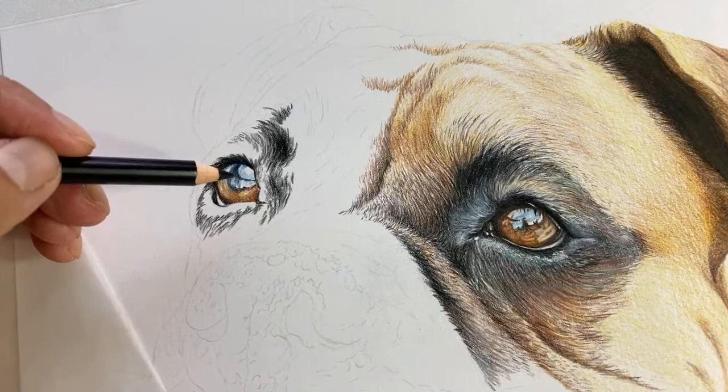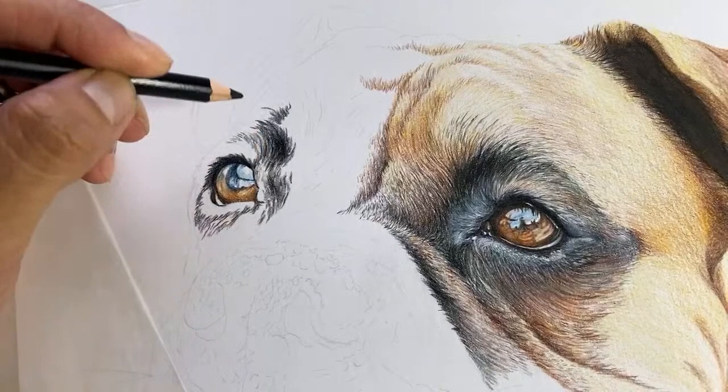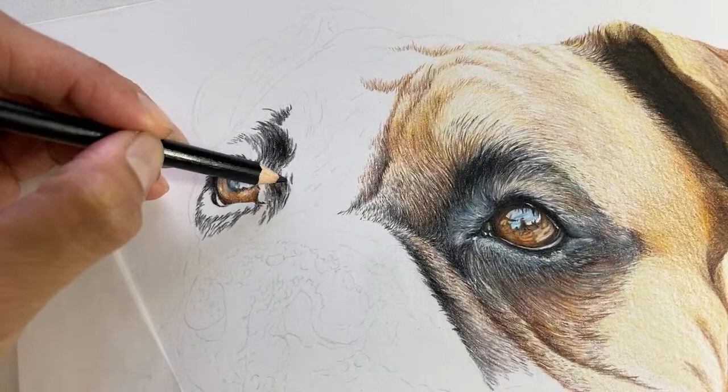Yeah, eyes are hard. I tell people, if you could draw a human eye or a dog's eye realistically, you can pretty much draw anything. So once you have that mastered, everything else is easy peasy.